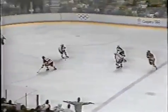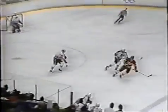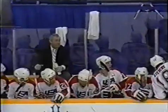Svetlov comes in over the blue line. His pass behind Yashin. Taken away by Snuggerud. He comes back with Donatelli on the right wing. Line change to the U.S. now. And an icing call. Well, another good example of how in any game, in any sport, any team can be beaten. The team that is put into doubt.